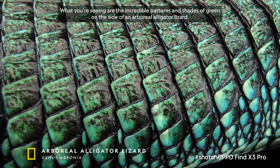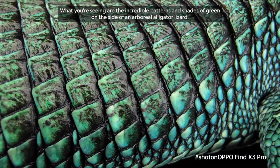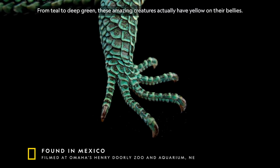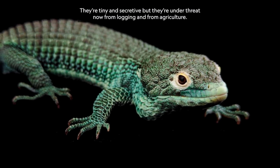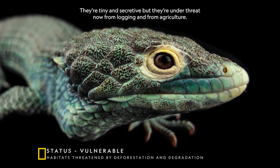What you're seeing are the incredible patterns and shades of green on the side of an arboreal alligator lizard. From teal to deep green, these amazing creatures actually have yellow on their bellies. They're tiny and secretive, but they're under threat now from logging and from agriculture.